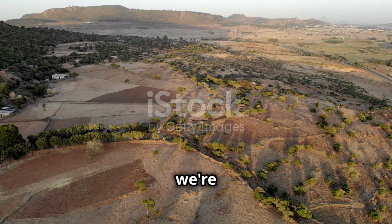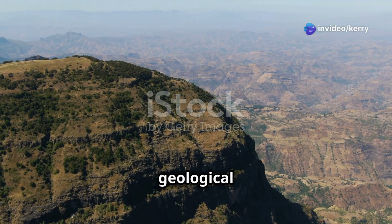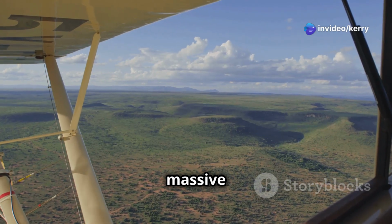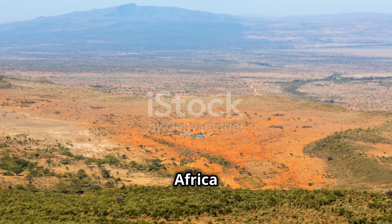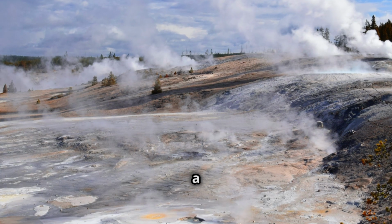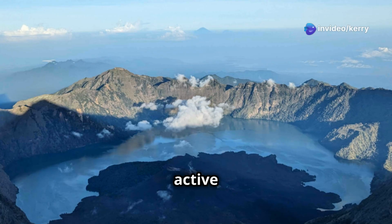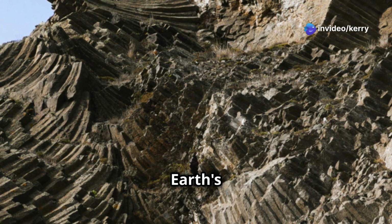We're switching gears now and heading to the Great Rift Valley, one of the most significant geological features on the planet. This massive rift, stretching over 4,000 miles, is literally tearing Africa apart. Don't worry, it's happening very slowly. The Rift Valley is a geologist's dream, with active volcanoes, steaming hot springs, and deep lakes. It's like looking into the Earth's history book.